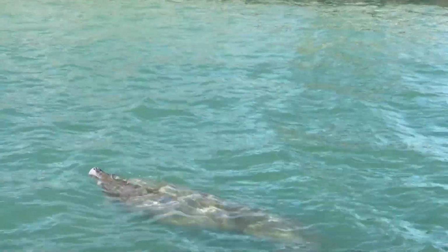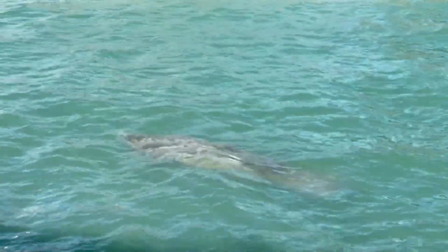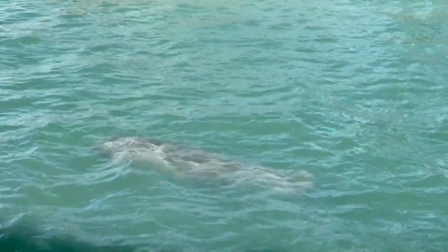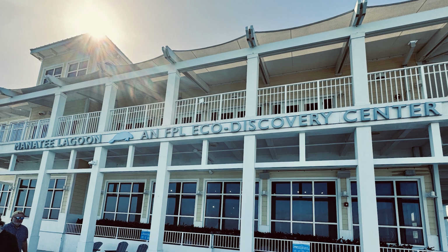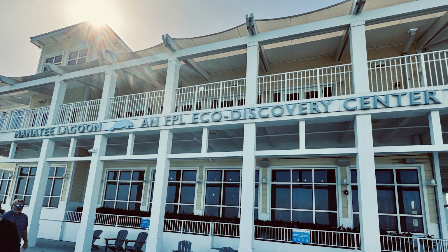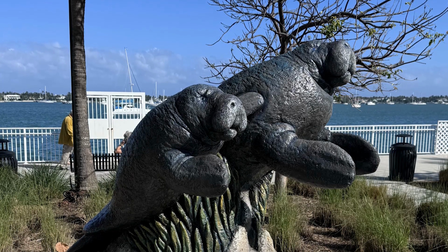And the manatees come in the winter when the water's warm and the air is cold, and they have this whole center, kind of an educational center, a tourist location. A lot of people like to go there. So that's pretty cool. So that is what is going on.